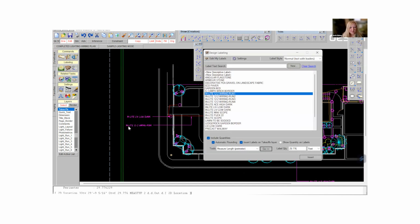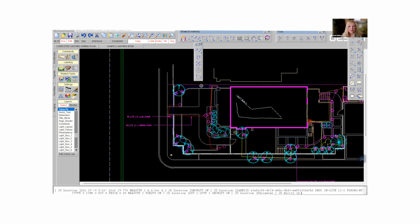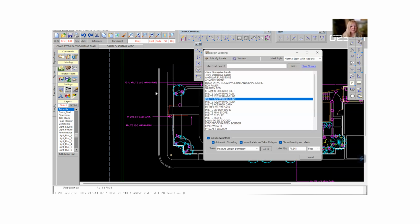So you'll notice that the measurement is not on there. I have the choice of either putting it on or not. So if I do show, let's do another one. Let's do run 3, go, and click on this one and put it up here. And excuse my messy labeling. I'm just going to drop these things in just to be quick.